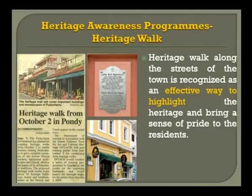Heritage walk, like we first discussed, the best way to analyze and appreciate a place is through a heritage walk, and this was the most effective way to highlight the heritage and bring a sense of pride amongst the residents.